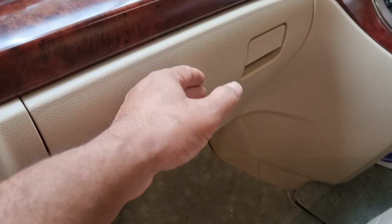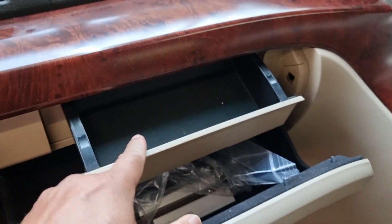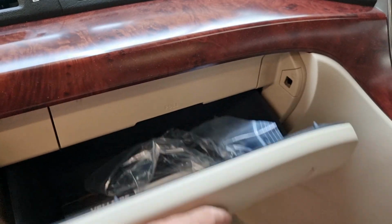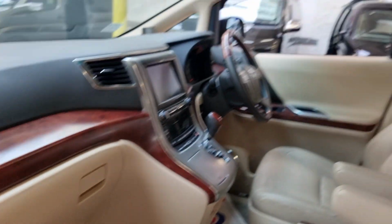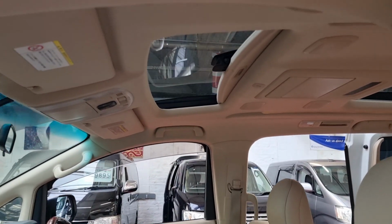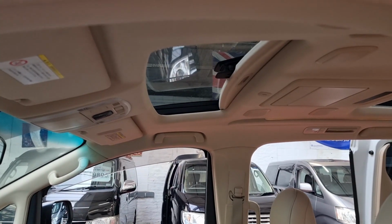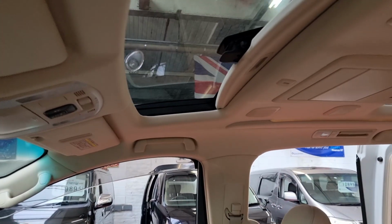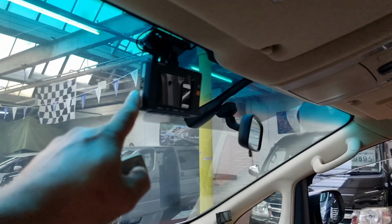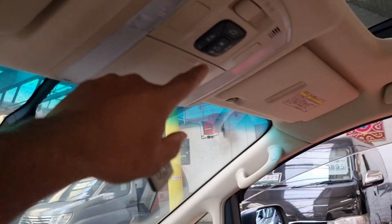All car related books. There's something there. Pull. What's in there? Okay, just some extra storage there. Then we have a front, what is it, sunroof, yes. I just forgot the name. Yes, front sunroof. And it has a camera fitted as well. So dash cam fitted. All you need is an SD card in this one.